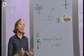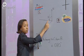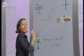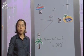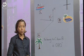OK, I'll come clean. I was wrong. Instead of finding the clockwise angle, I found the anti-clockwise angle. It's a common mistake to make, so watch out when it comes to the exams. You always find the clockwise angle from the north line.